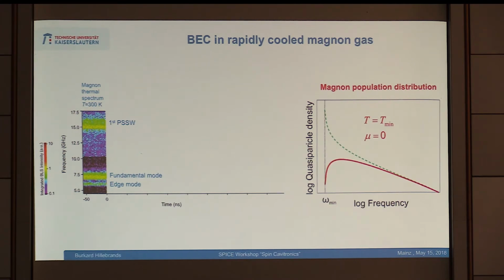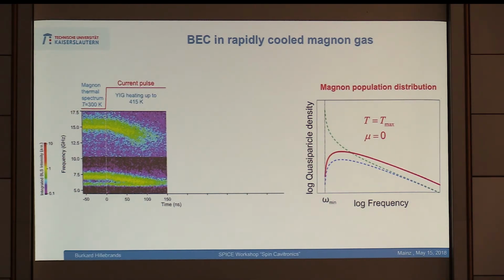So we see the fundamental mode. We see other modes because everything is small. So we have cavities. So we have an edge mode, even at the sides of the structure. We have the first standing spin wave, which you see here. This is only for the experts, but that is all understood very, very nicely. Now, what we can do, we can heat the system, and if we do so, what happens? Because if you heat it, the saturation magnetization goes down, exchange interaction goes down. This mode here is very sensitive to this exchange interaction, so it just goes down.